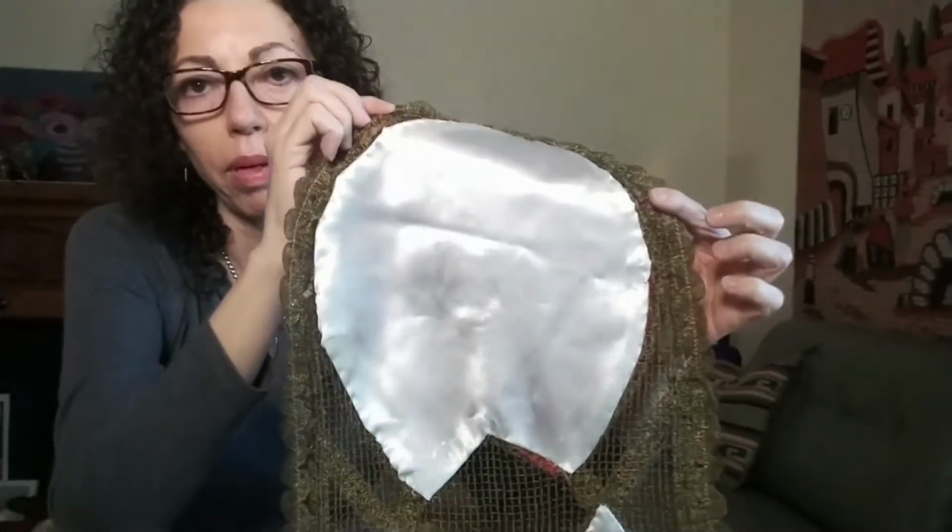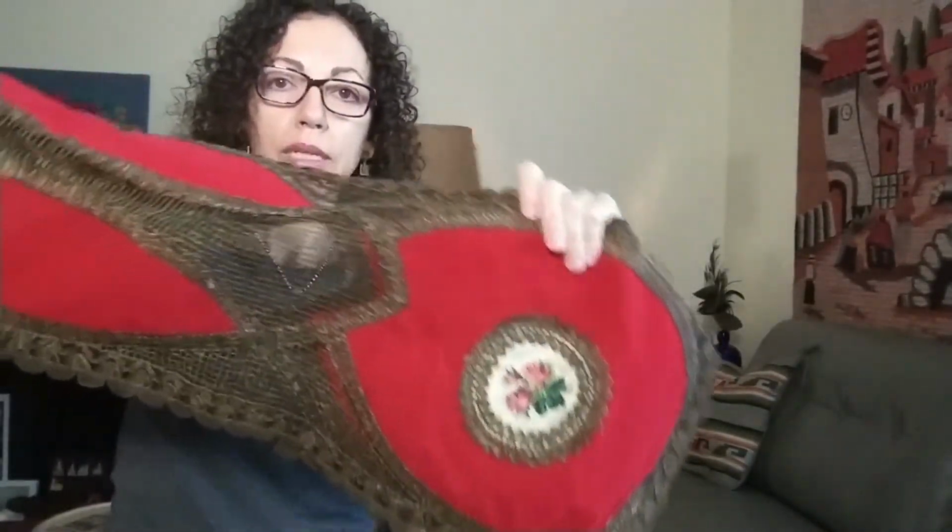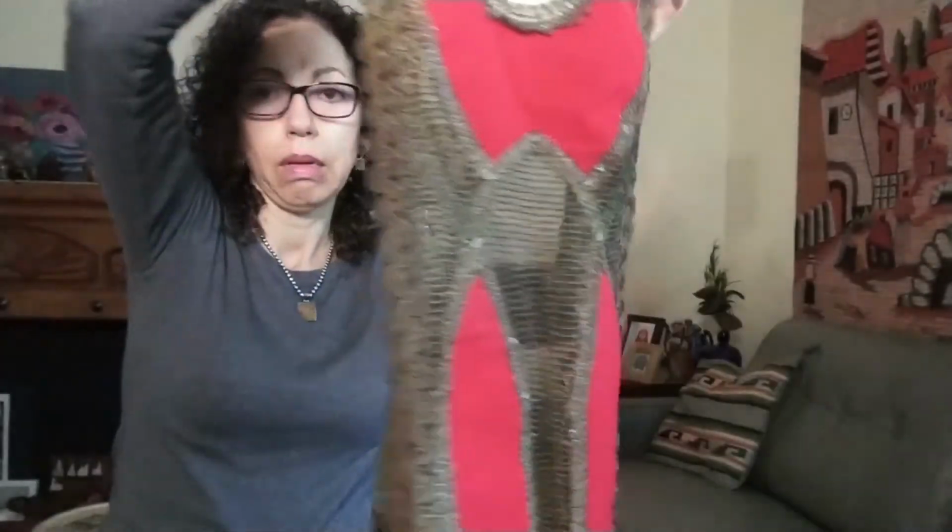The back is all handmade, with very nice fabric and lace trim. It used to be gold, I'm sure, but with all the years and the wear, it's kind of darker. I found this one and then two more that are actually larger, kind of longer. So I don't think I can show it all. And again, I'm not sure if these are table runners or what they are.